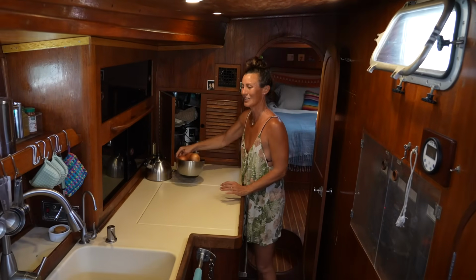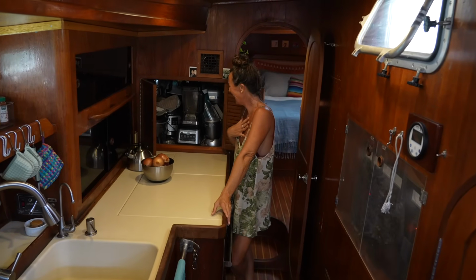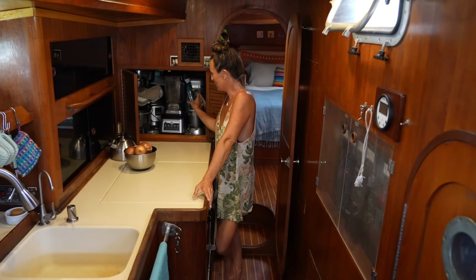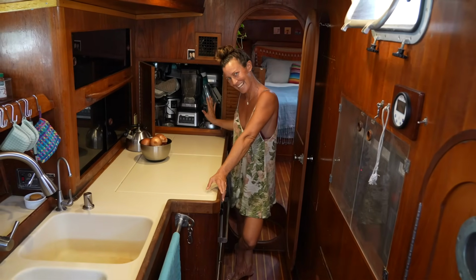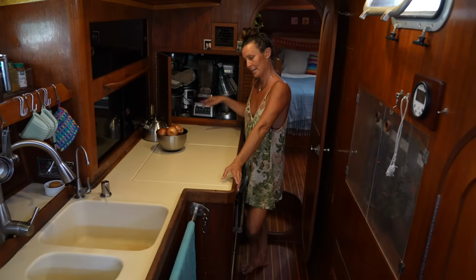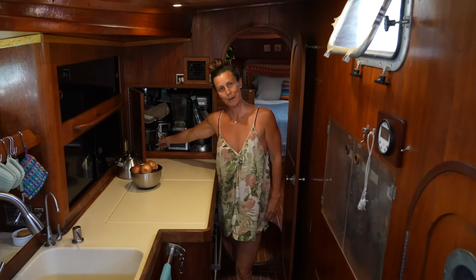It's really messy, don't judge me guys. Appliances that I love to have on the boat and I feel is necessary for me. What do you got in there, darling? We have a Ninja blender. This is a blender, a food processor, and it also has like a NutriBullet thing on the setting. We have a spare blender, a NutriBullet, because our first Ninja got blown up by a power situation. Anyway, I won't go into that story, but we have a backup now because I did not like not having a blender. I also have an Instapot back there.